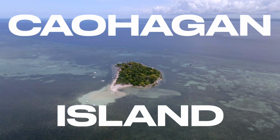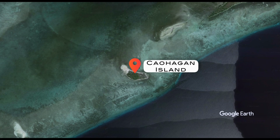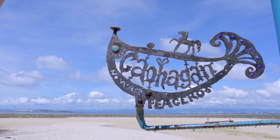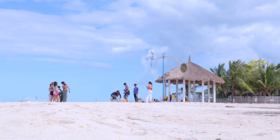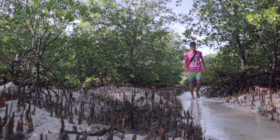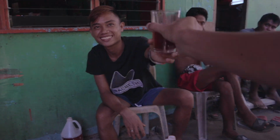Caohagan Island. It is located 8 km away from Mactan Island and is famous for being an island hopping destination. It's one of the accessible remote islands near Cebu City but can be expensive to get there. Today I'm gonna try budget travel to Caohagan Island by crossing the ocean on foot. Sounds crazy? See what will happen.